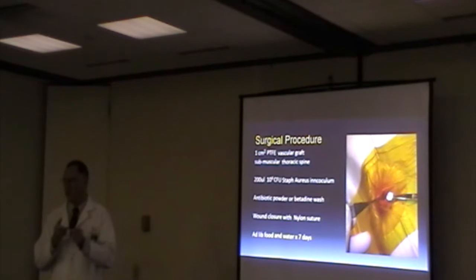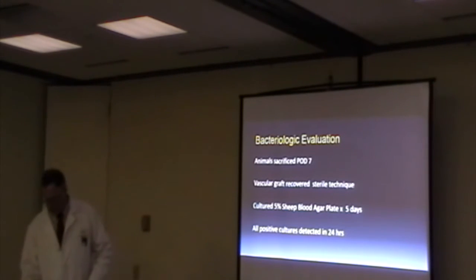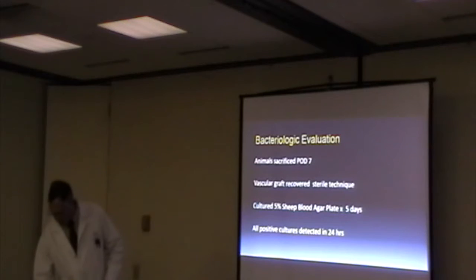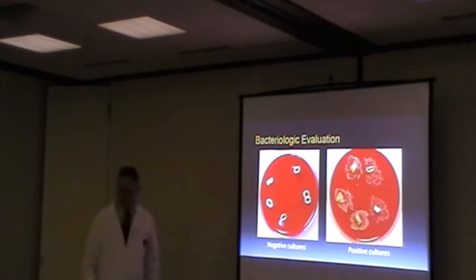Do you know how long it takes to count 1 million bacteria in each one of those rats? So after 7 days, we let them eat, drink, be merry, ride their bicycles, fly airplanes. And after 7 days, they suddenly died. And then we would go in and reprep them, take out the grafts, and culture them and see what happened. So here's what the grafts looked like when we took them out. They look really pretty clean, and the infected ones look terrible. You can see all the bacteria growing on the cultures.